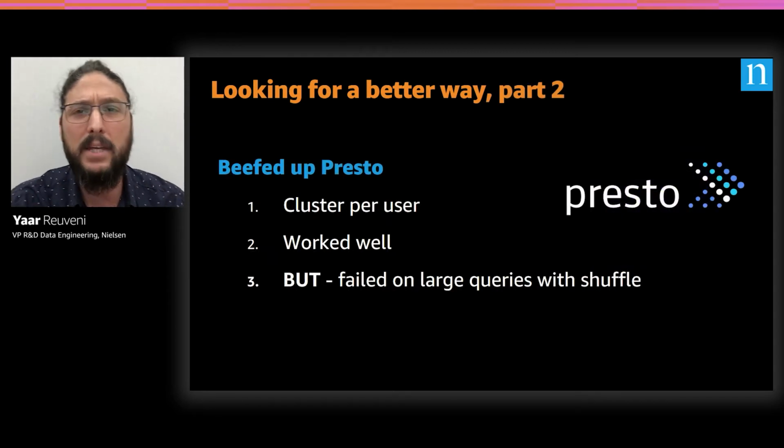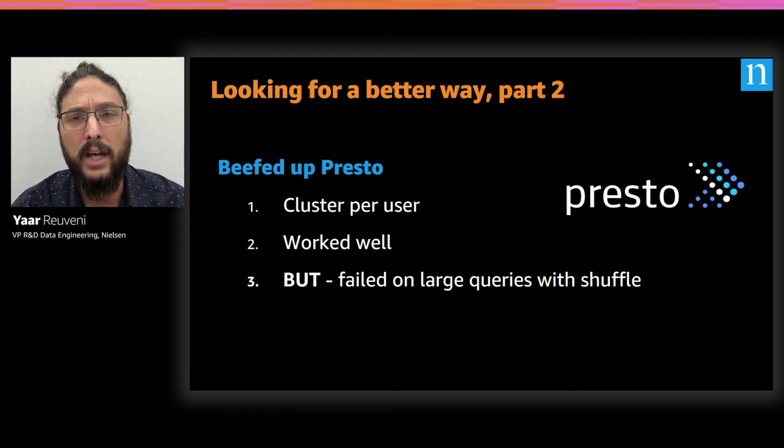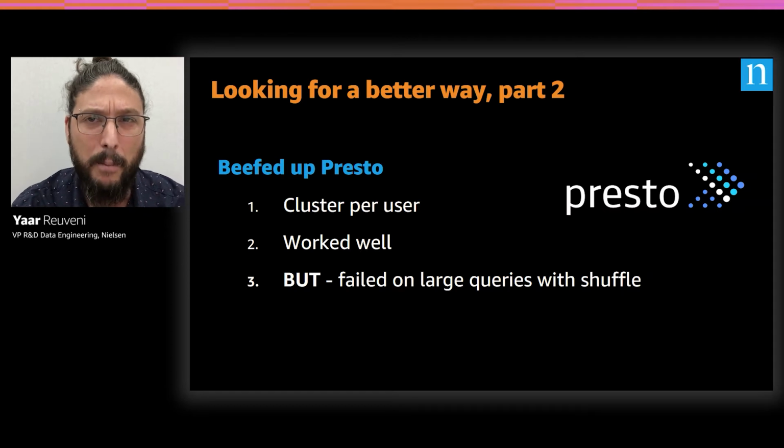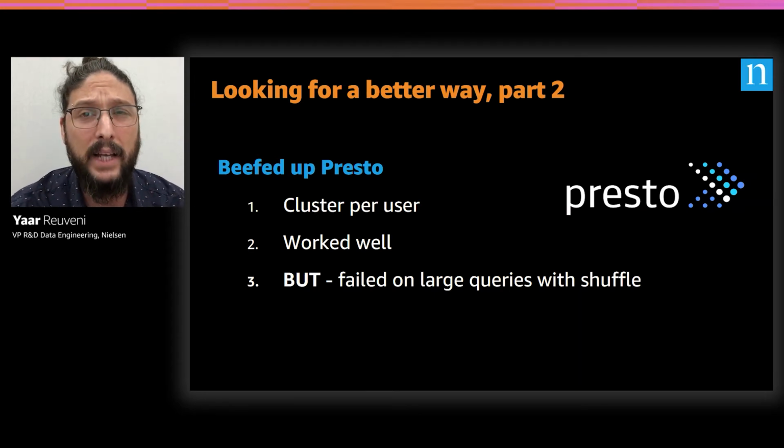So we thought, maybe using Presto as the query engine is a good paradigm. We only need to optimize it better, tweak it, enhance it, configure it better, choose better hardware. We decided to go in the direction where we give each user their own cluster for resource isolation. And we benchmarked this setting. It actually worked pretty well for many of the use cases. But on the heavy queries with heavy shuffle, on those 2 petabyte full scans, it didn't work. It failed with out-of-memory issues. And even when we played with the spill-to-disk capabilities of Presto, it still wasn't good enough.